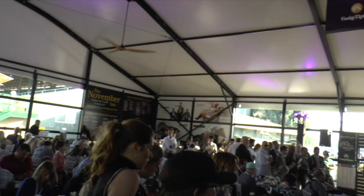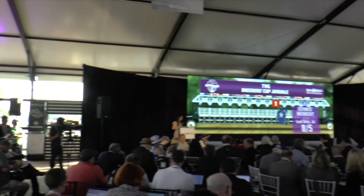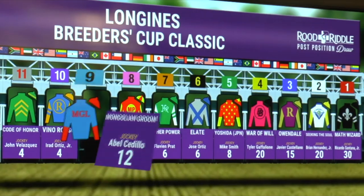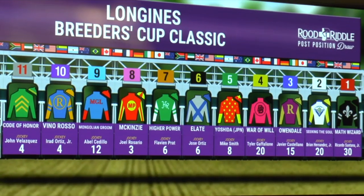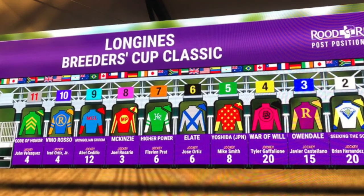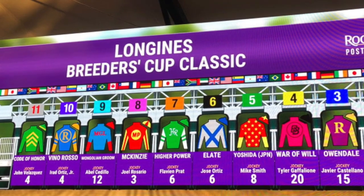Let's move on and talk about the draw yesterday. Breeders' Cup Classic. Kind of an interesting draw when you look at where the speed is and where the closers are. As it turns out, the four horses that I think are going to be vying for the early lead all drew next to each other, starting with Higher Power on the inside, in hole number 7. Then you've got McKinzie, Vino Rosso, and then Mongolian Groom right out there. And then outside of them is Code of Honor. So it's possible Code of Honor gets a good trip, because he can break, let them go, and then slide in behind them.